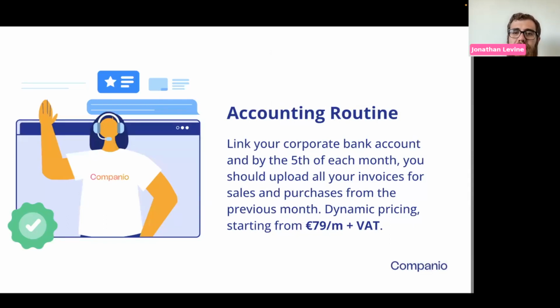It really is quite a simple process. So once everything is up and running, you then link your corporate bank account to Companio, your dashboard with Companio. And by the 5th of each month, you should upload all of your invoices for sales and purchases for the previous month. So all of your invoices for June should be uploaded by the 5th of July.